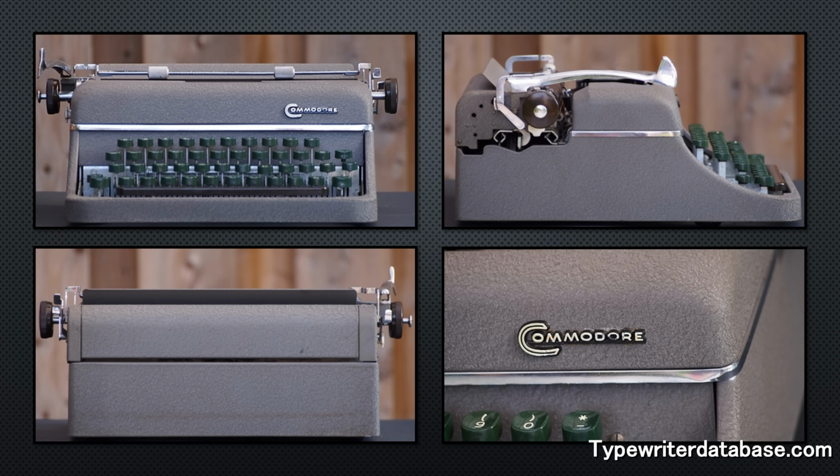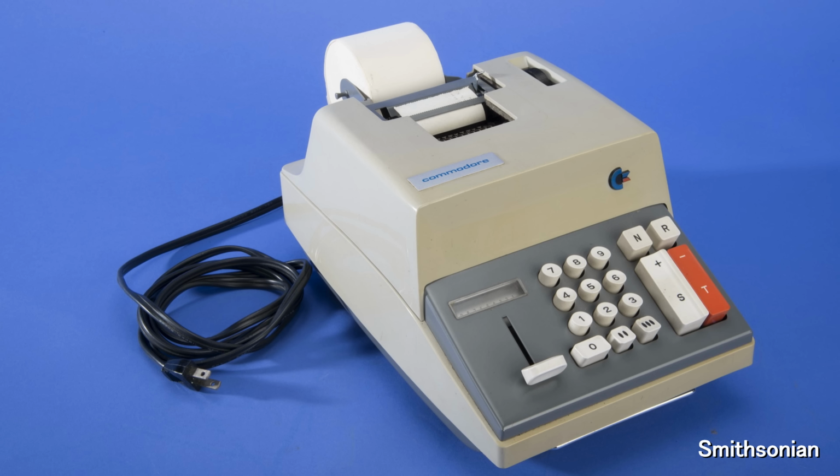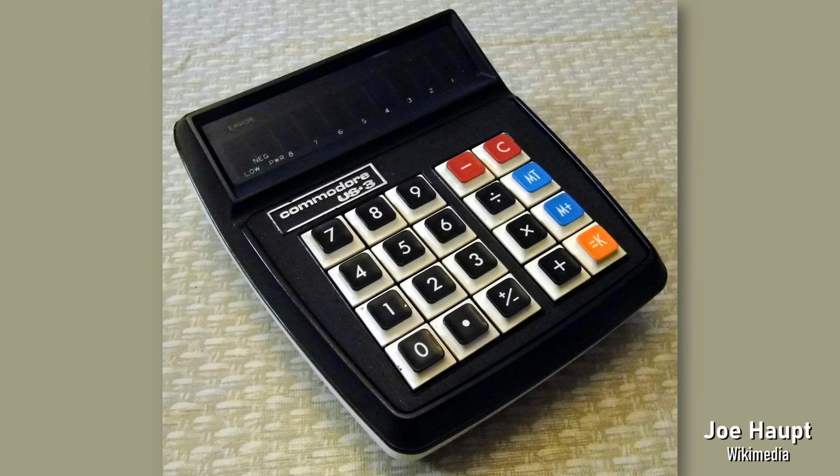Commodore was founded in the 1950s to sell and manufacture typewriters, the must-have device in the office to produce professional letters. In the 1960s, they dabbled with adding machines, then the first electronic calculators. Commodore was one of the first companies to see that electronic calculators were going to become very popular and got in early rebranding models from companies like Casio.